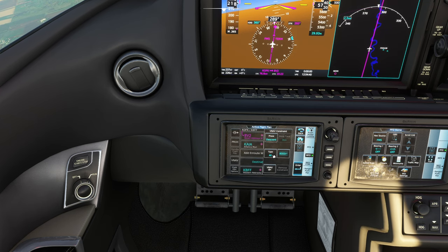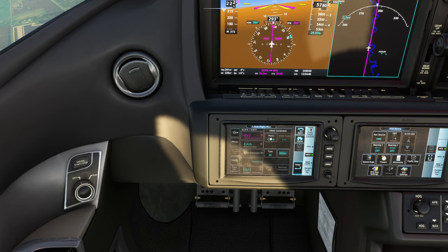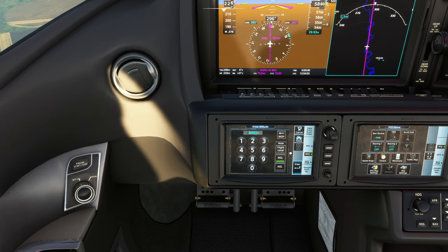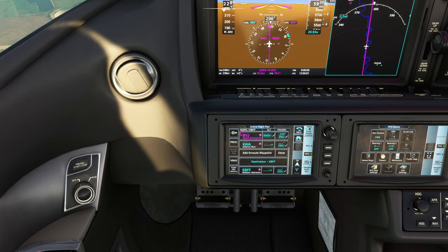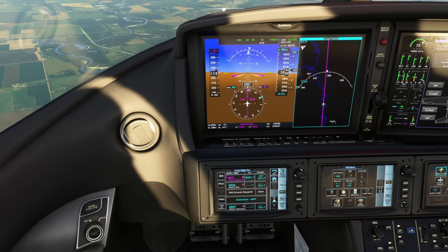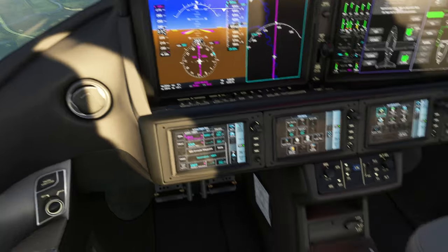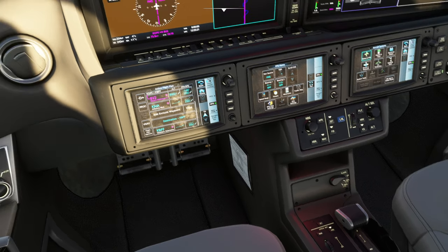Should have done all this before. And phase. Come on. That did not set, did it? Alright, we are climbing. Did not set my speed. It didn't change that. So how do I get that to work?